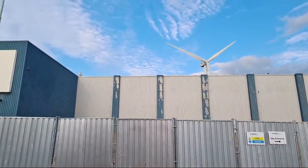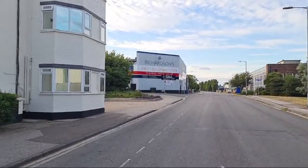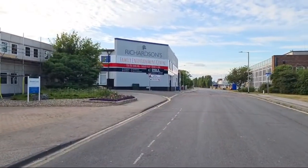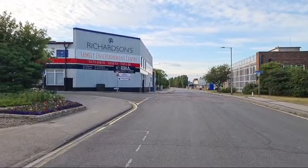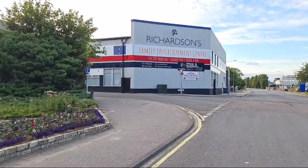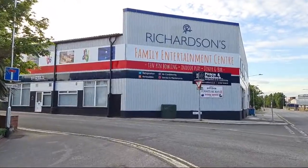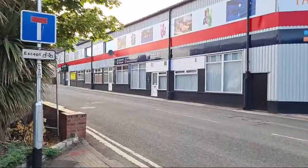This part of Lowestoft obviously is a little bit run down, but there is a bowling alley just here, which makes you think, how do these buildings survive down here? But when they're out of town or slightly further away from town, they do quite well. It's quite a good bowling alley. It's the same company that owns the holiday park in Hemsby and all the boats as well. Is the captain still there? We should bring the captain back.